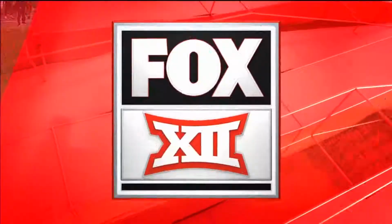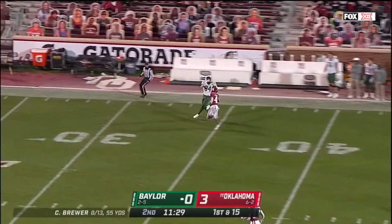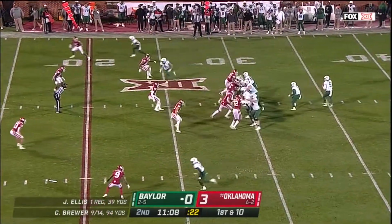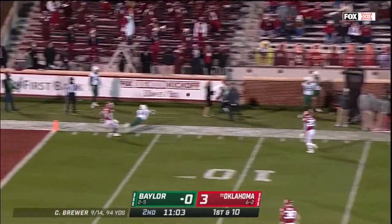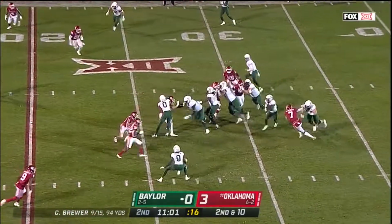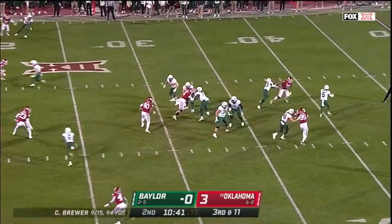Here's the call. Offense. Here's Brewer on a fly pattern. It is Ellis, redshirt freshman from Round Rock, Texas. Plenty of time. Oh wow, boy, is there. And, you know, he had an opportunity. Problem for Oklahoma if they don't diagnose this really quickly. Ebner, tight look. Third and 11.